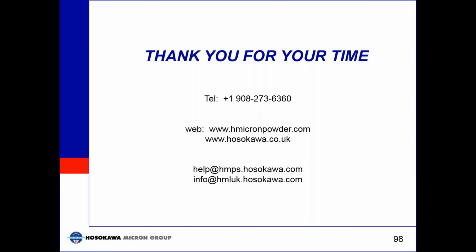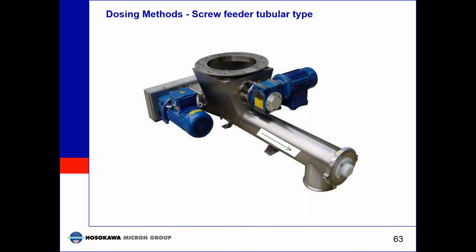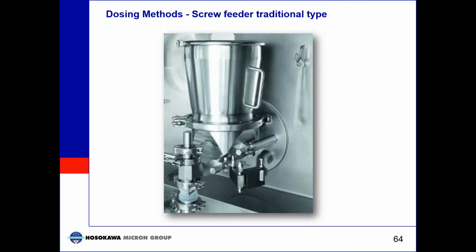Don't you get material in the bearings and seals, etc., due to the powder ingress in the screw feeds? I think what we're talking about there is some of the dosing equipment, like the tubular screw feeder and the normal type screw feeders. These particular units, certainly for the pharmaceutical chemical industry, we have a purge system on them.